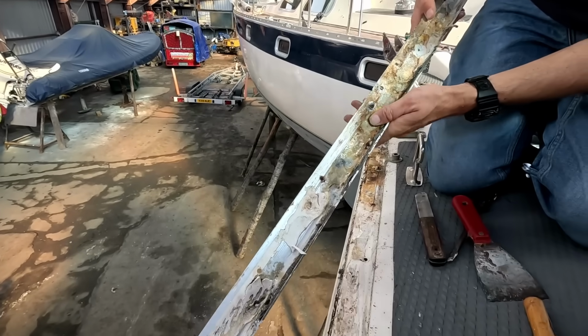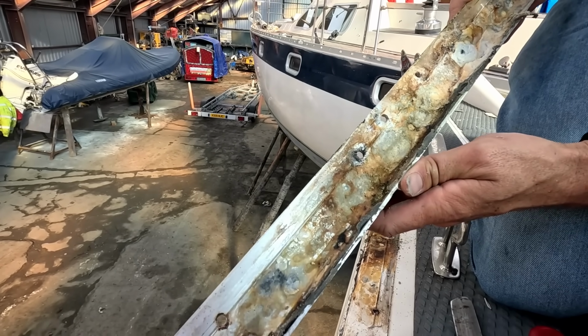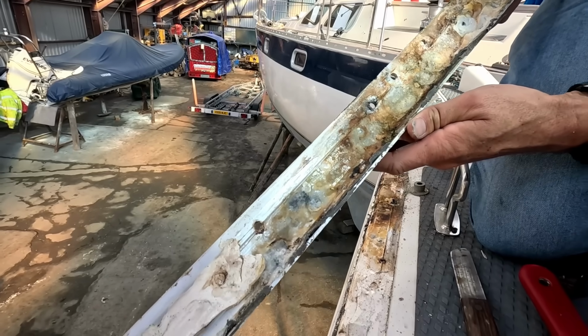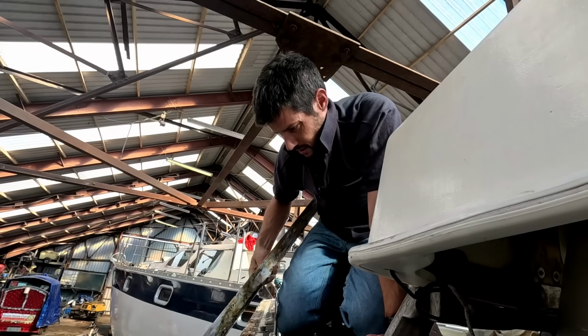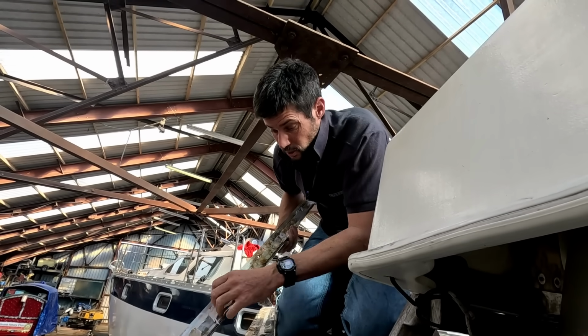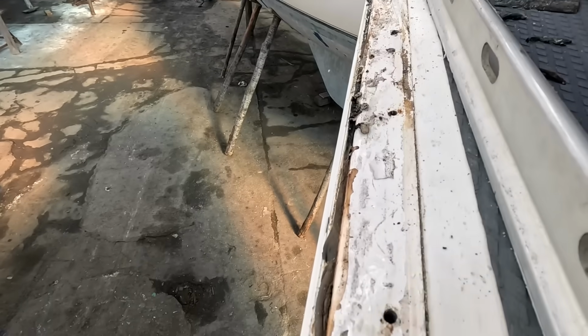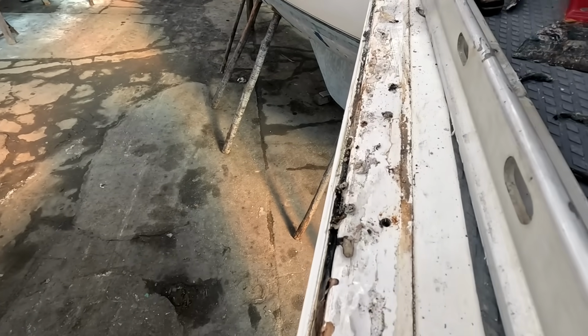And there are little bits under here that are corroded, so that's what we need to look at. We're going to have to clean all of this up. And this isn't the worst bit, but at least it shows that we can get it all off, clean it all up, have a look at it and decide what we can do. Can we rescue it, or do we need to replace it?